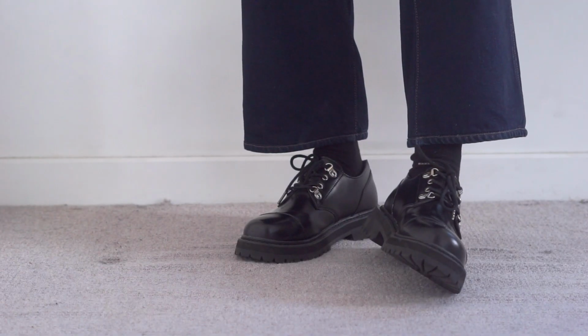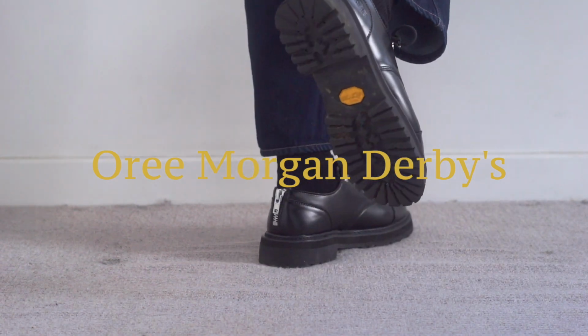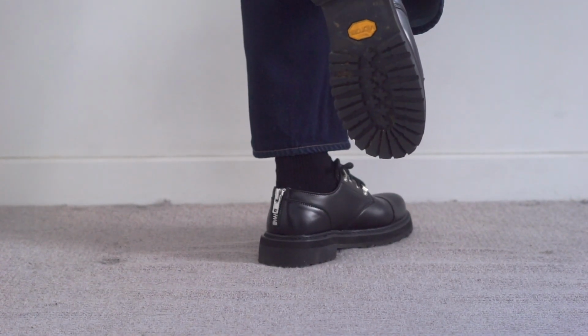The Ore Morgan Derbies. Again, if you've been following me on socials, you might have seen a picture of them or seen me style them on Pinterest or Instagram. And I did pick these ones up with my own money, and it definitely is the most expensive thing I've ever bought, and this set me back £330. However, I did split the cost over 3 months, so it's about £110 each month. Just to make it a little bit more manageable for me.